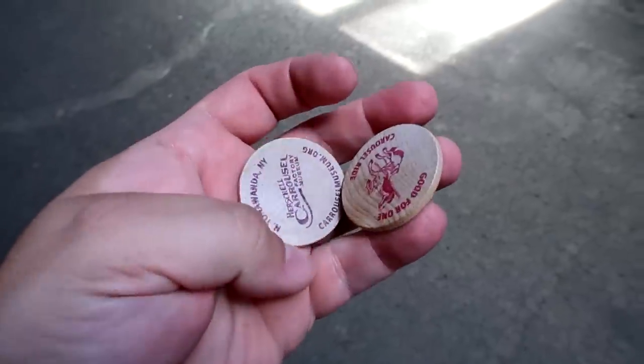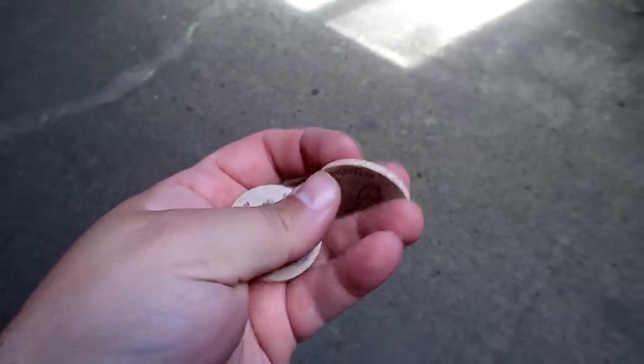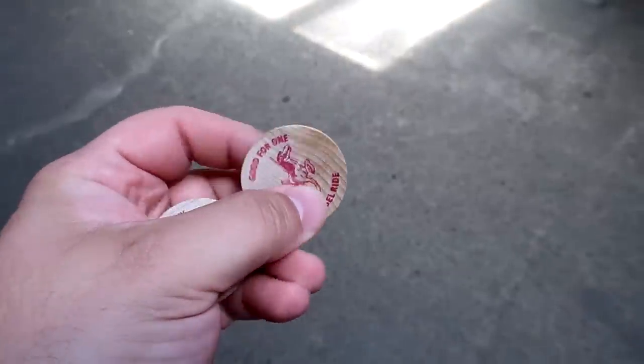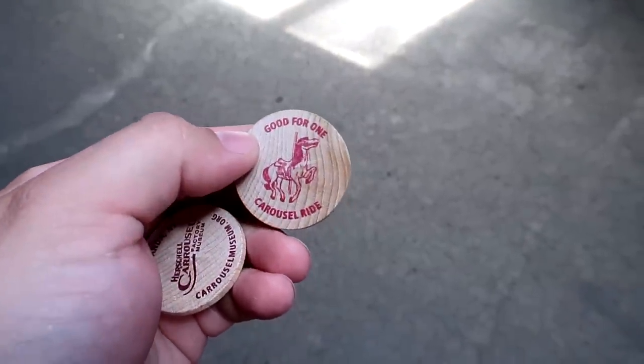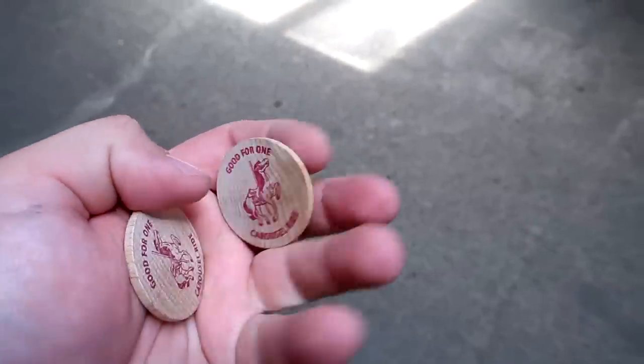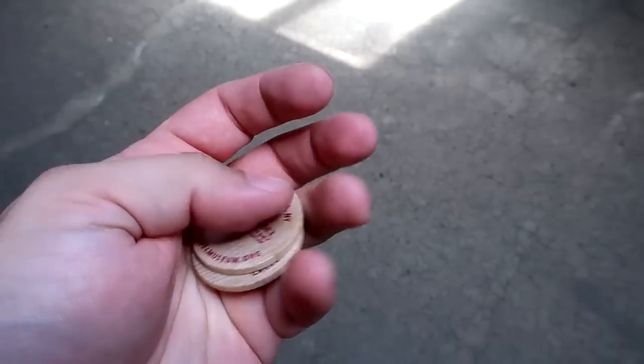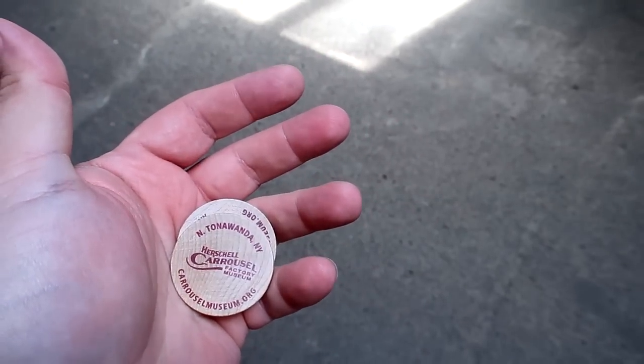All right, included with admission was $10, and it came with two tokens for the carousel. So this is good for one carousel ride, so I guess we'll get two carousel rides while we're here. I'll hang on to these until we get to the carousel.